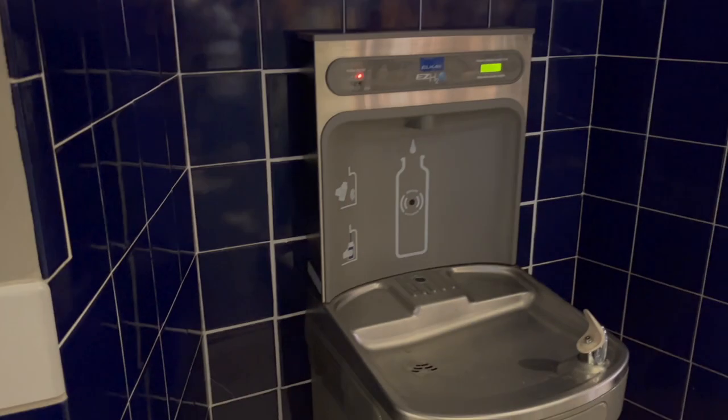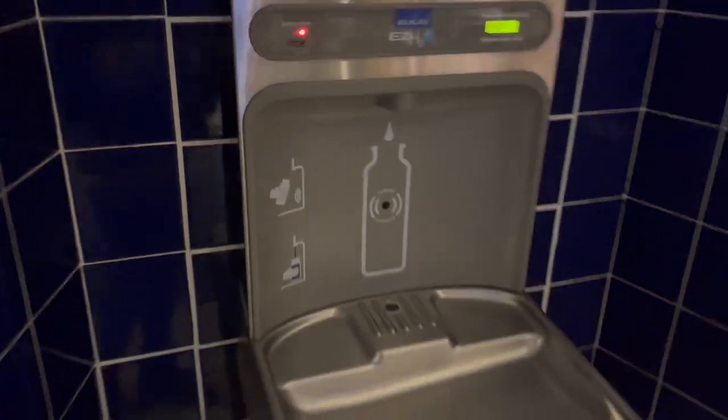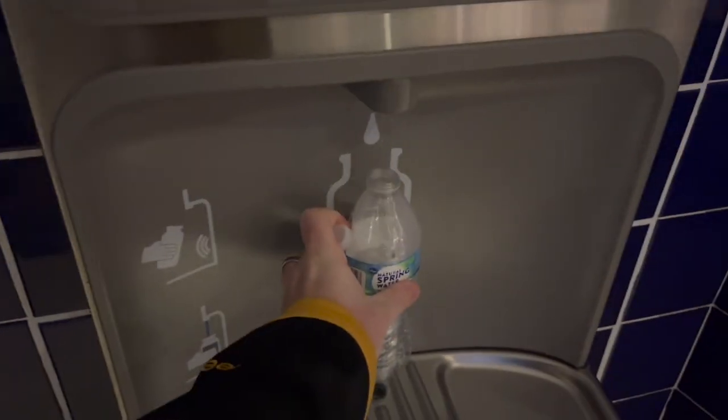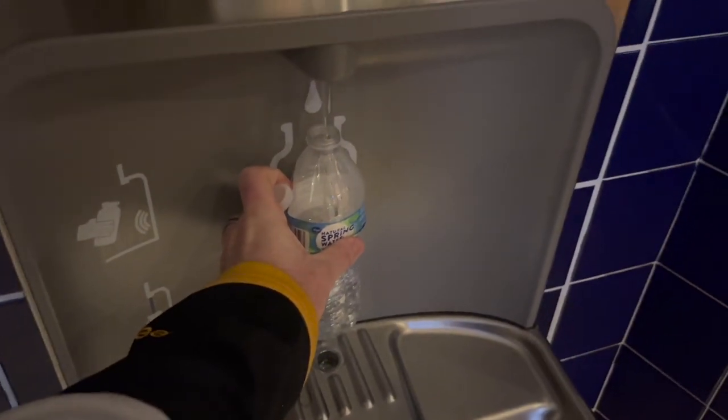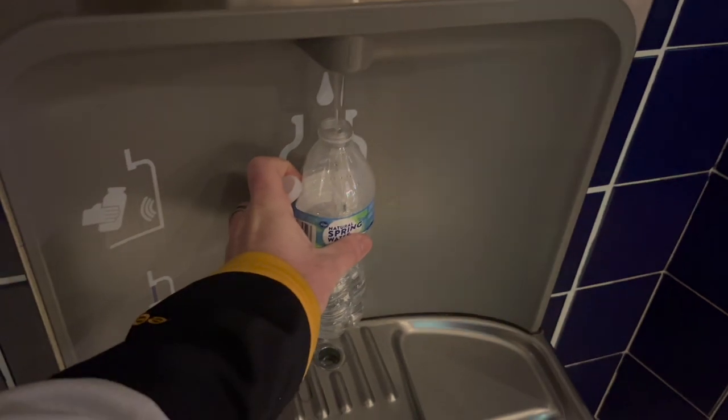One of the most underrated things is that you can bring your own plastic water bottle that's empty and do this. And this will save you like $4 if you fill up your water bottle. And I am cheap, so that's what I do.